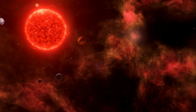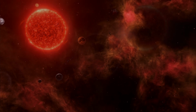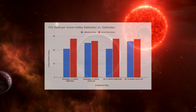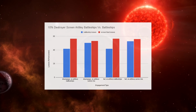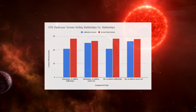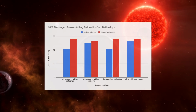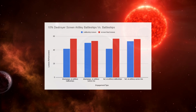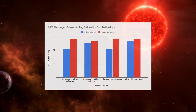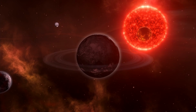But what happened when we had just artillery battleships along with destroyers in this fleet that we're testing, the fleet composition test? Well, as you can see from the data here, when we came up against a mixed fleet of artillery and carrier, we didn't win. And that's quite striking, because really these artillery battleships, we would expect them to win. By adding in this 10% destroyer screen, we've actually limited the effectiveness of our artillery battleships and can no longer beat a mixed artillery carrier battleship fleet. So that's actually quite a problem. And then against just pure artillery battleships, we took significantly more losses than just that pure fleet did. That is again quite a problem.